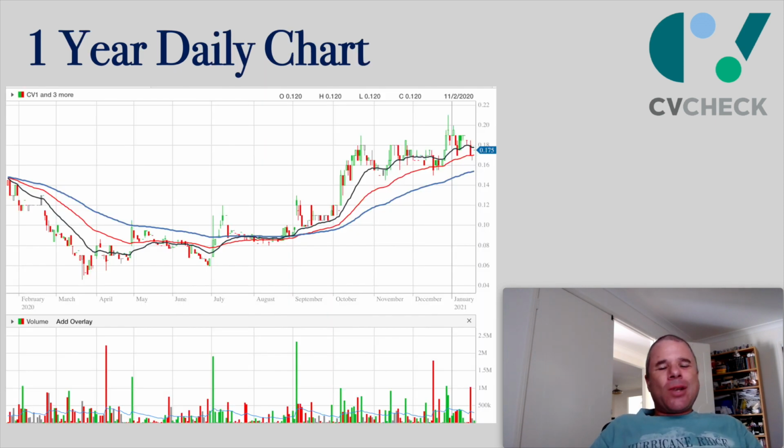Next thing I always look at, it's very important to look at the daily chart or even any sort of chart. And you can see a very good looking chart here going back the last 5 or 6 months. The share price reached a bit of a low of about 5 cents during the COVID-19 financial panic, and ever since then it's been going up, and the trend most definitely changed at the start of September around about 10 cents or so, and ever since then the share price keeps going up.